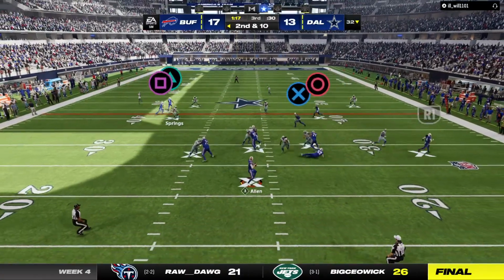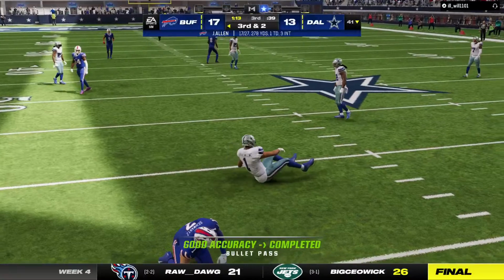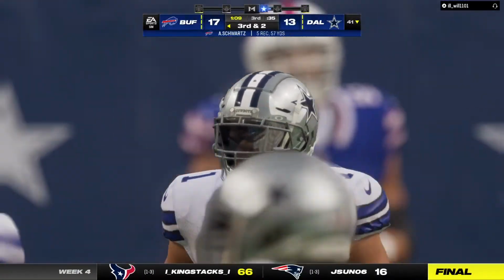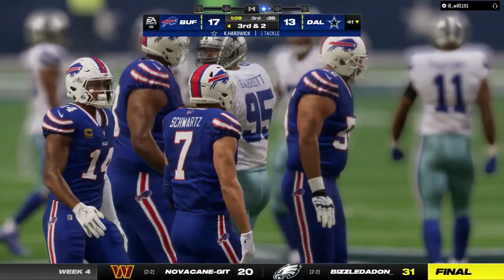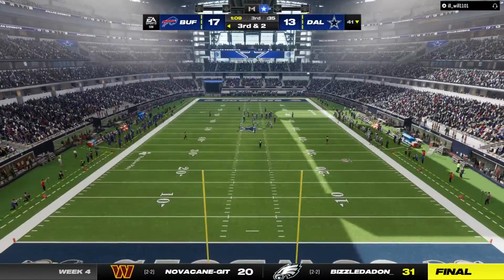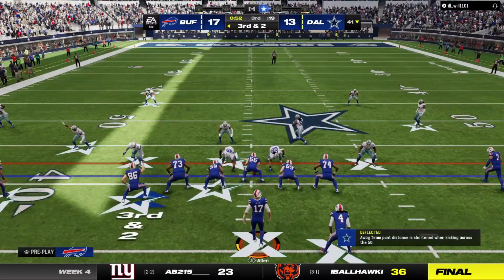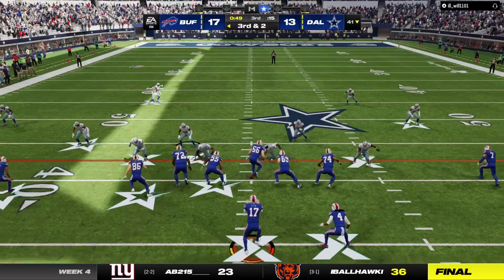Here's Allen. Open man here, Schwartz, complete. That'll leave them with a 3rd and 2 coming up. They got 8 yards there. In today's football, where receivers break tackles, make people miss, get upfield for the extra yardage, when you see a play like that where it's caught and he's dropped on the spot, that's a big-time play by the defense.